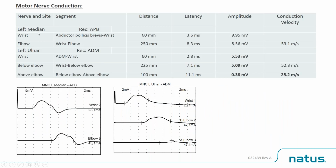So here I did the left median nerve and left ulnar nerve, and the only thing we see is a little bit of low amplitude in the ulnar, but do you see the real severe drop as we cross the elbow? And look at the conduction velocity. I'm focused on the bold numbers here. So we're showing both an ulnar neuropathy at the elbow, but also a little bit of Wallerian degeneration. We're losing axons distally as well. So there are some pictures to show that.